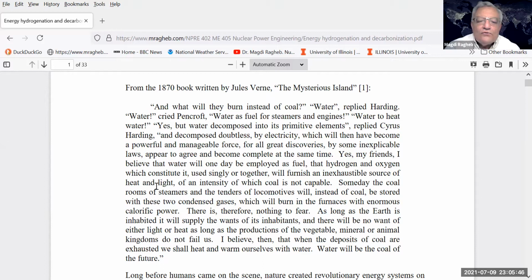Someday, the coal rooms of steamers and the tenders of locomotives will, instead of coal, be stored with these two component gases, which will burn in the furnaces with enormous calorific power. There is, however, nothing to fear. As long as the earth is inhabited, it will supply the wants of its inhabitants. And there will be no want of either light or heat as long as the productions of the vegetable, mineral, or animal kingdoms do not fail us. I believe then that when the deposits of coal are exhausted, we shall heat and warm ourselves with water.